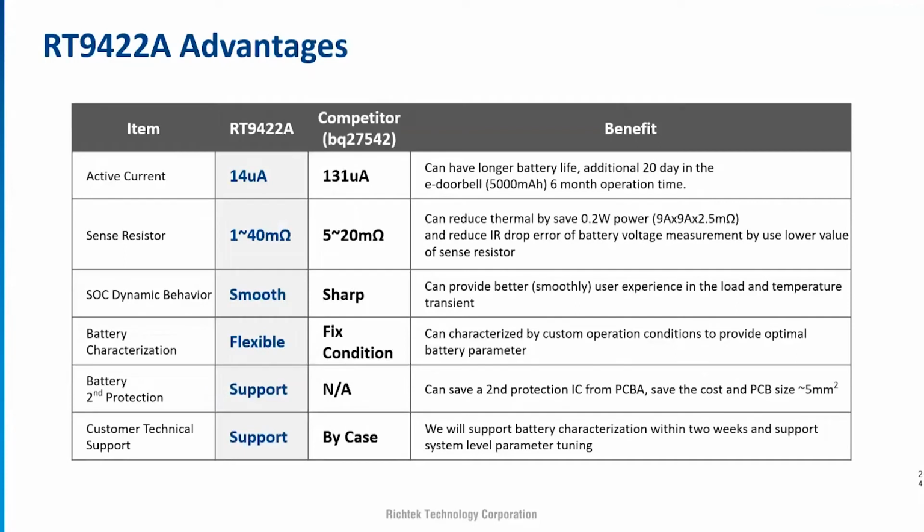Here also shows a comparison table of our product RT9422A and our competitors. You can tell from those figures the performance of our fuel gauge is far better than our competitors. In terms of power consumption, our product only has 1/10 IQ of our competitors. If we take smart doorbell as an example, you get around extra 20 days of usage time with our products.